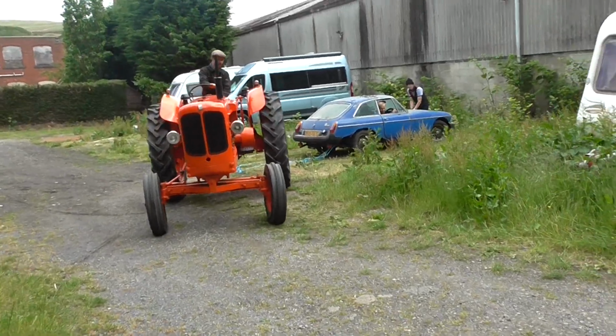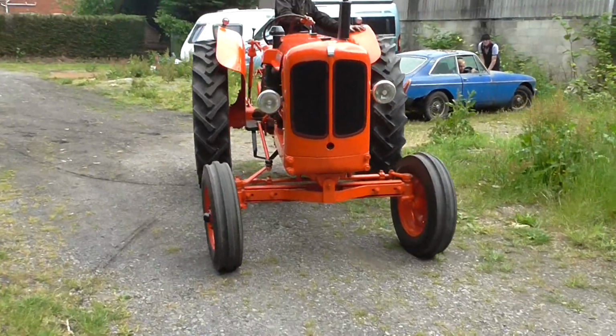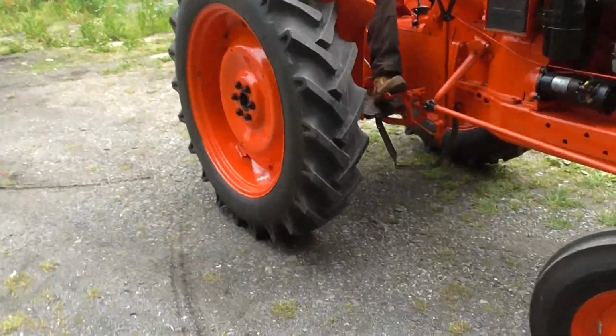Well, that came out easier than I thought it would, and the brakes came off lovely. And that little tractor has come into its own today.